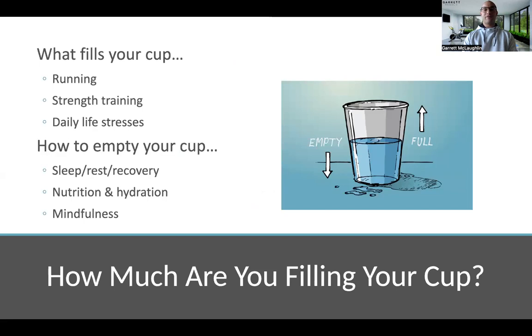But we think about what things fill our cup. So we think of what are those stressors, right? We know if this cup overflows, that's going to be burnout, that's going to be fatigue, that's going to be injury. So we don't want the cup to overfill. So if we look at the cup itself, the cup is our foundation. This is our strength. This is how much stress our body can handle, right?